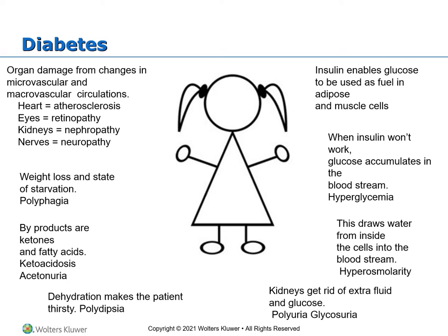But if that insulin is insufficient, glucose accumulates in the bloodstream. This causes cellular dehydration and expanded blood volume, which in turn, the kidneys start to excrete large volumes of urine, also called polyuria, in an attempt to regulate that excess vascular volume and excrete all that unusable glucose. That's when you see glycosuria, when you have sugar in your urine.